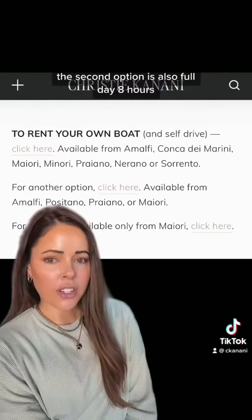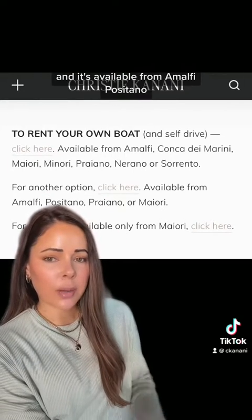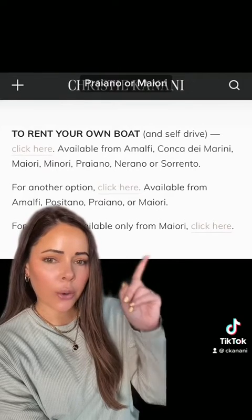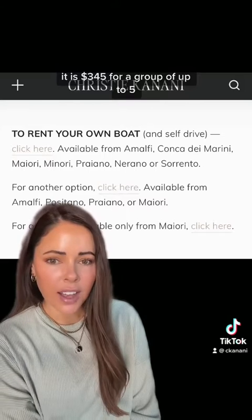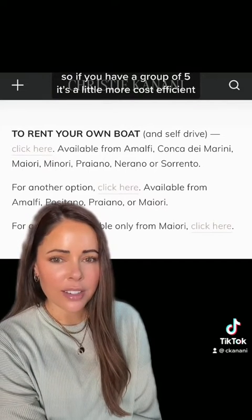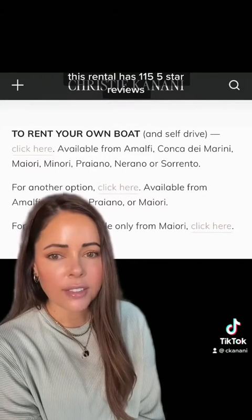The second option is also full day, 8 hours, and it's available from Amalfi, Positano, Praiano, or Maiori. It is $345 for a group of up to 5. So if you have a group of 5, it's a little more cost efficient. This rental has 115 5-star reviews.